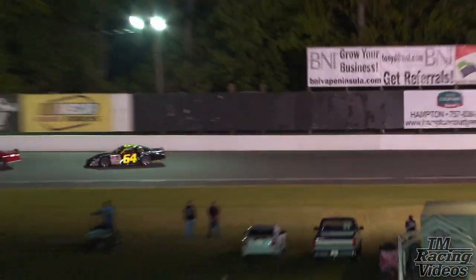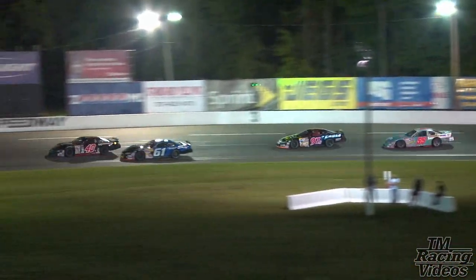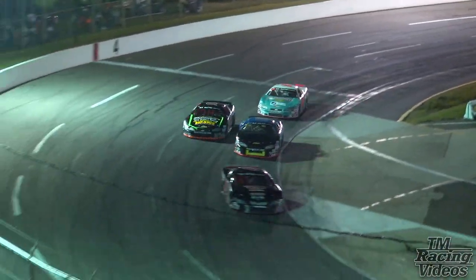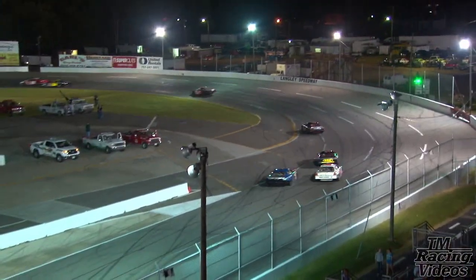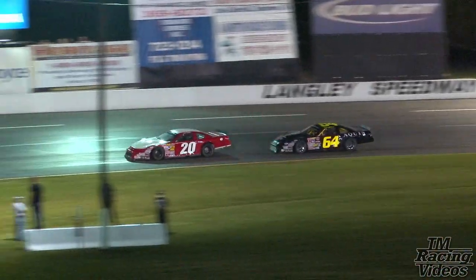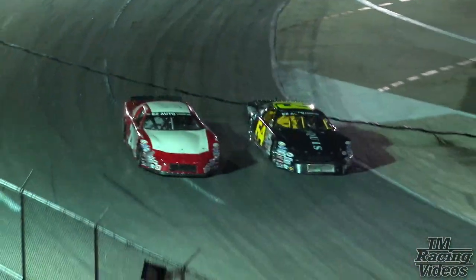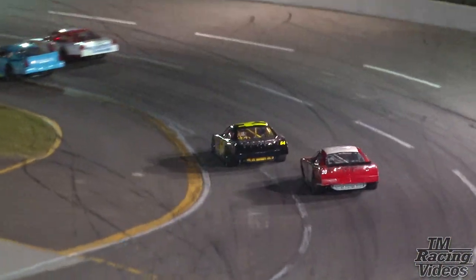Gary Weeks gets by the 64 for 10th. 61 falling back a little bit, Kevin Cunningham, as the leaders are about to go by on the outside at the exit of turn 4. 20 of Gary Weeks and Rick Kadovic in the 64 with a good battle between themselves, just ahead of the leader of the race, also the 99, Chris Hopkins.